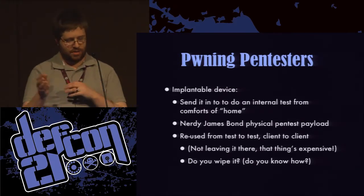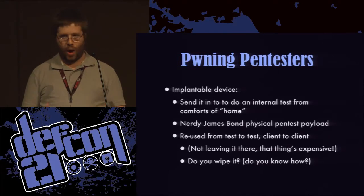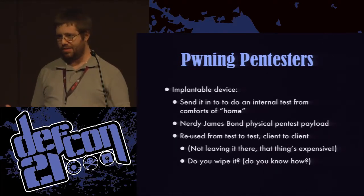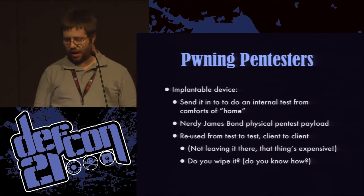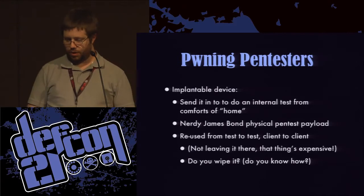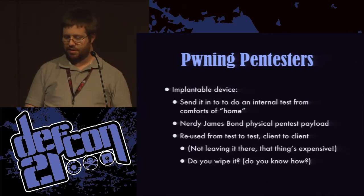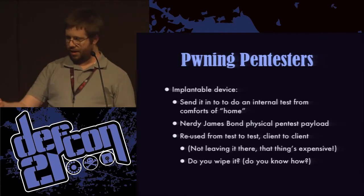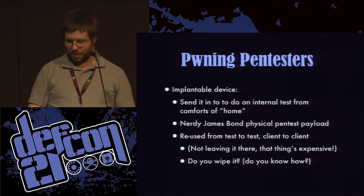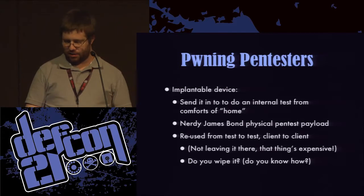So between these tests, are you wiping it? Do you know how to wipe this thing? It's an embedded device. The cleanup procedure on it may not be completely obvious, as it would be where you can just blow out a new installation of Windows or something. It's probably a little more complex than that. And are you actually bothering to do that from client A to client B? We can use that to our advantage when we attack these.